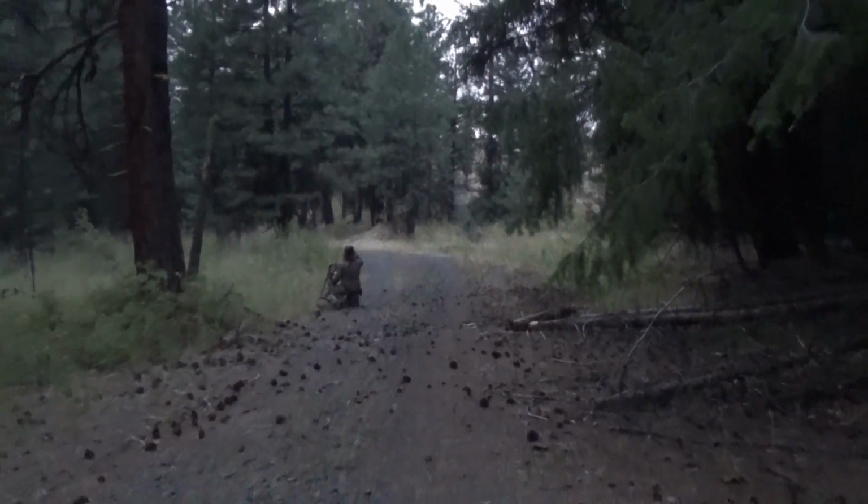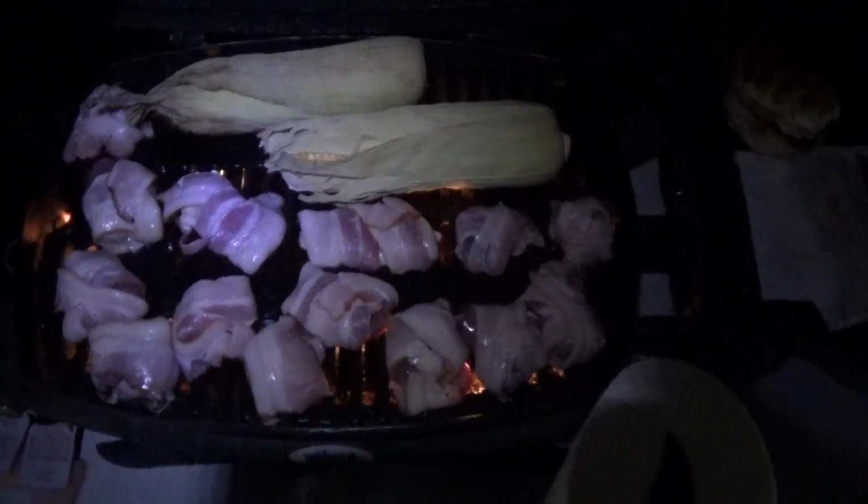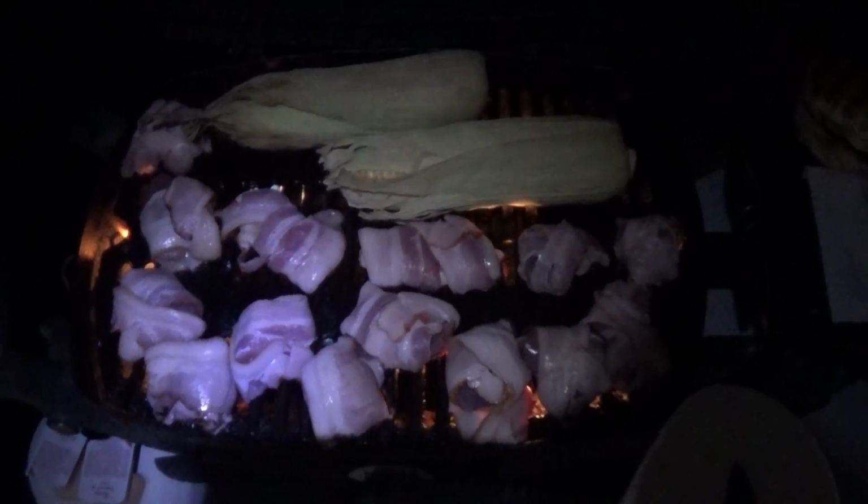Well, here we are at the dinner hut. Let's see what we have for dinner tonight. We have bacon wrapped tenderloin medallions and grouse medallions bacon wrapped, and some corn. Tenderloin medallions courtesy of our latest buck. Always do the tenderloins first.